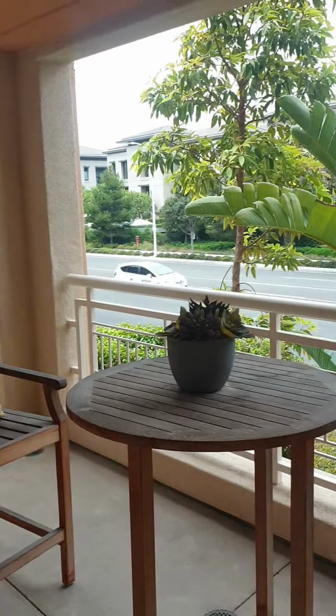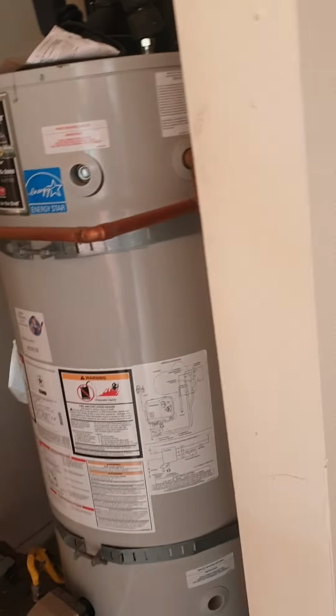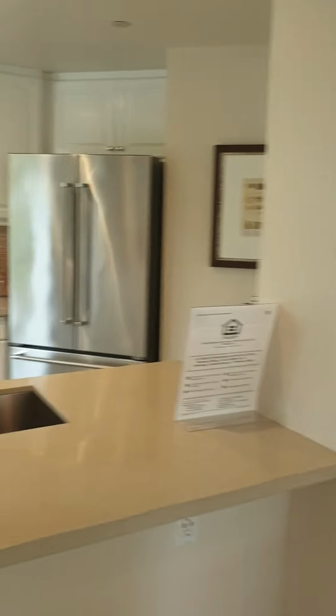You can throw some good furniture on here, add a gas grill to it. This is your utility closet. So behind here, I'll open it up. This is your water heater with everything connected to it and a little overflow. And then this is just a closet outside that you could use if you don't want to leave your furniture outside and it's foldable, you can put it in the closet.